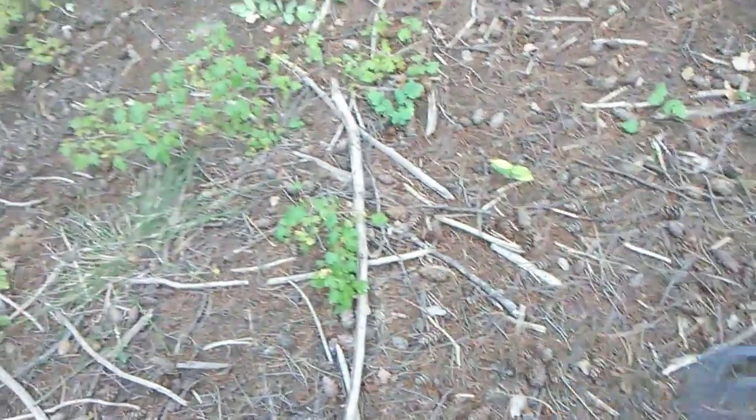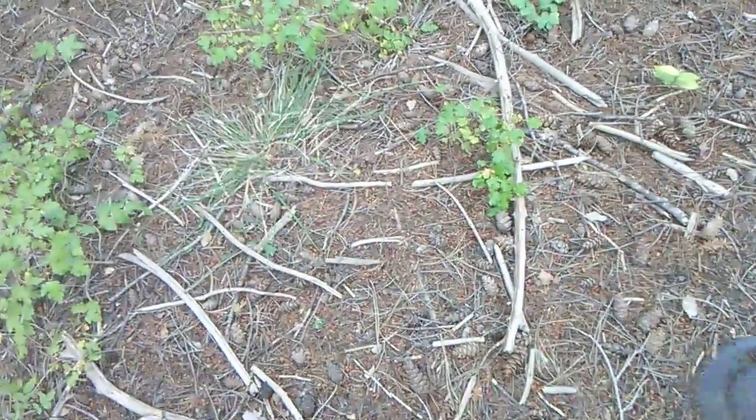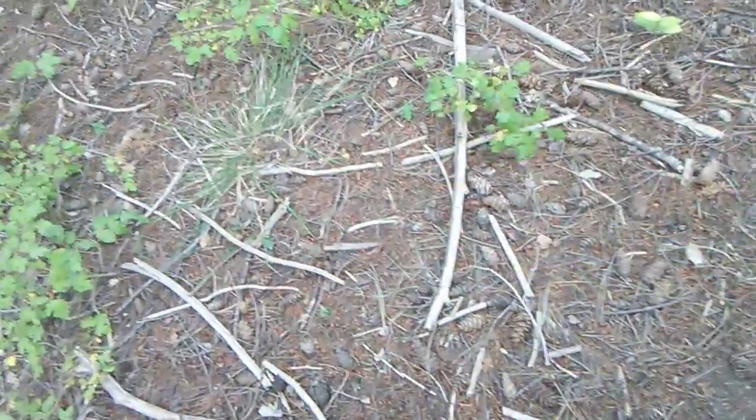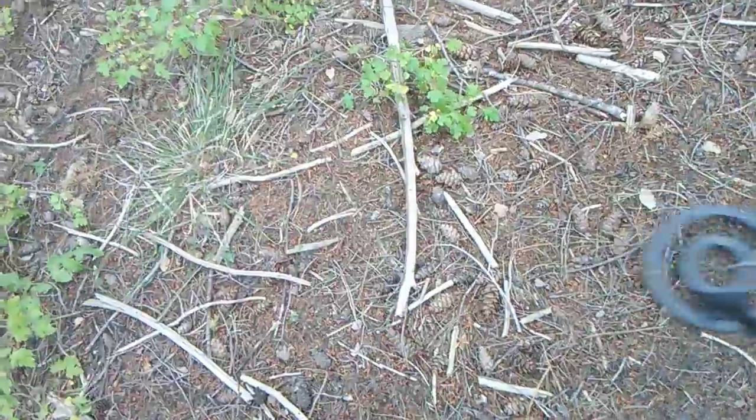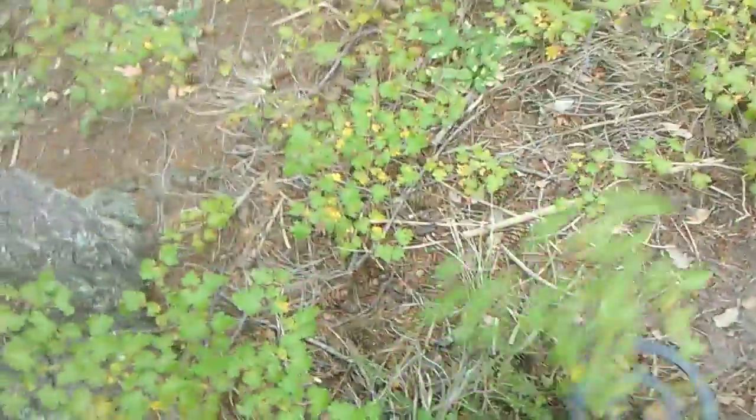I'm going to go down here. Check it out. Trail. Hitting off my boot. Sorry, guys. Thought it was gonna be another cool little find there.